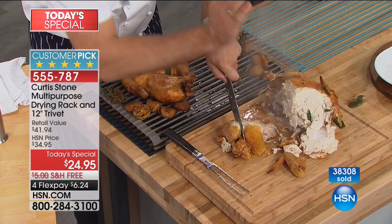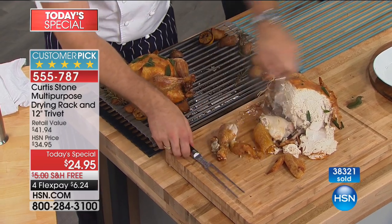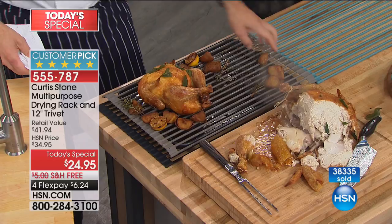Okay, turn it over. And again, boom. It's just such a powerful blade, and it's so sharp and so beautiful. Oh, that smells heavenly.